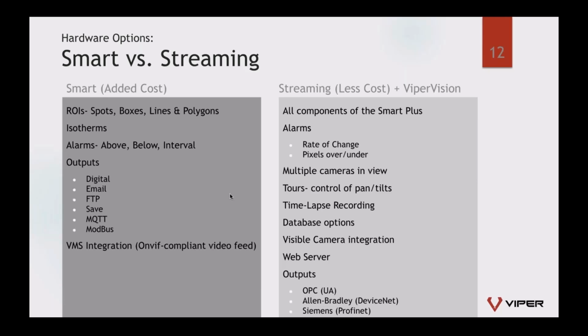I'll show you some images here in a second of multiple cameras in that field of view. A big one that we do is trying to minimize the number of cameras required to cover an area. You don't have to have 6 cameras to look at a certain bunker application. Maybe you could do it with 2 cameras on pan and tilts, and those pan and tilts move the camera around so you take, quote unquote, a tour. At each tour stop, it does a different measurement, and it can draw regions of interest for each one of those. And there are a lot of other more advanced features on there.